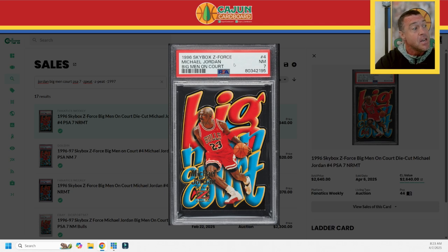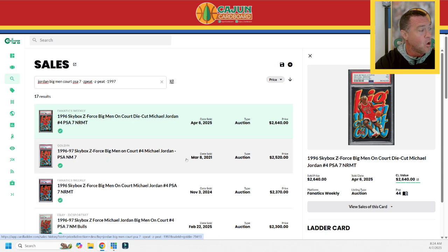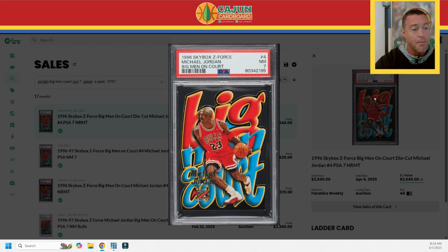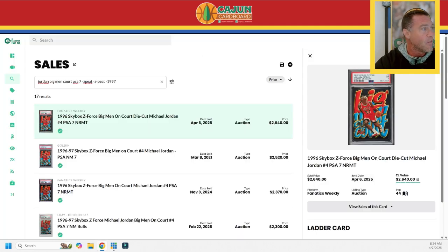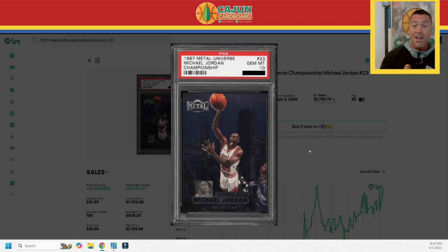But this 96 Skybox Z-Force Big Men on Court PSA 7, guys. Not an 8, not a 9, not a 10, not a BGS 9.5, 7. Sold for $2,640 last night, breaking the all-time record set when? 2021 on Golden. So brand new record for the Big Men on Court PSA 7 last night on Fanatics Weekly Auction.